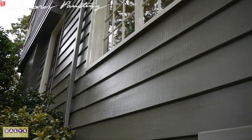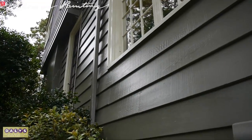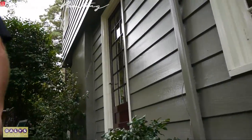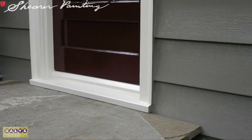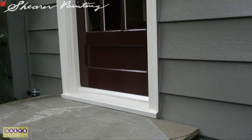Trim and gloss? Trim is full gloss eco. Body satin. How about the door? The door is full gloss eco as well, in a darker base. And this is a custom color that we had help from Dailies to create. This isn't a stock color out of anyone's color selection. I mean, it's fantastic.